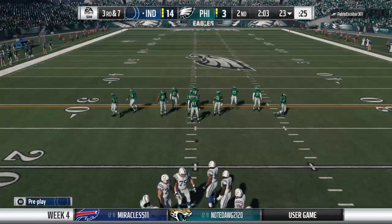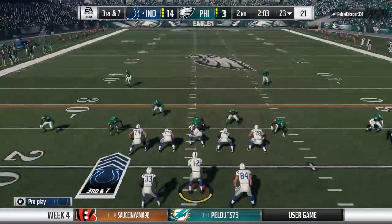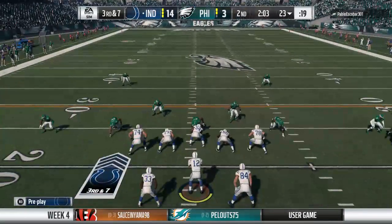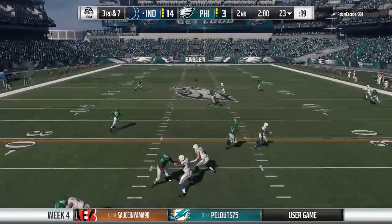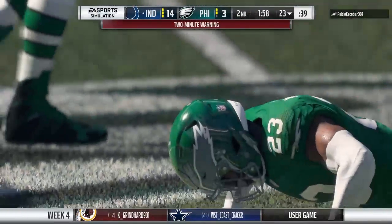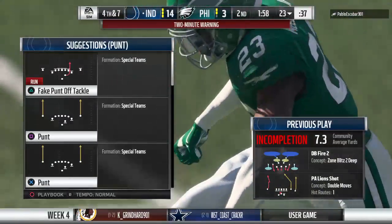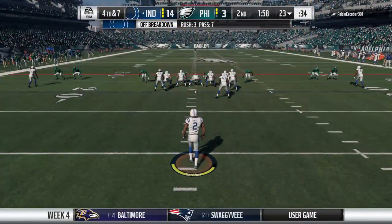And the 2-minute warning lurking. This will probably be the last play before we hit it. Yeah, they want to get themselves in position to score in this last shot before the clock hits. Here's Locke. And he couldn't hang on to it through the contact. Incomplete. 1:58 to go in this first half of play.